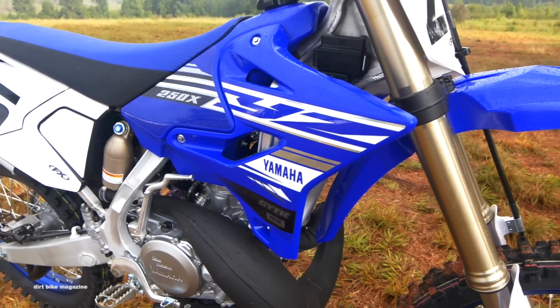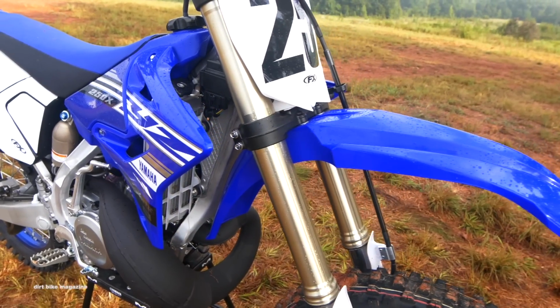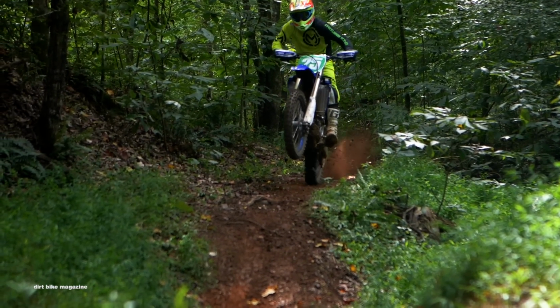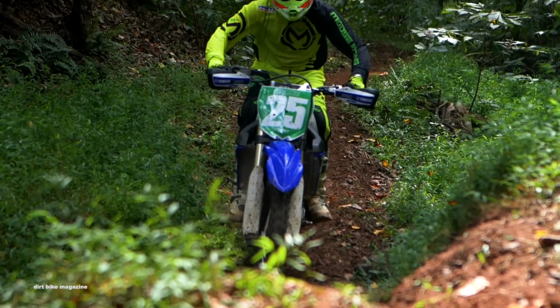There's also big advantage in weight for the two-stroke, maybe 20 pounds. We'll know better when we get them both on the scale back at our headquarters, and find out exactly how much they weigh. If you told me it was 20 pounds, it'd certainly be justified by the way they feel.